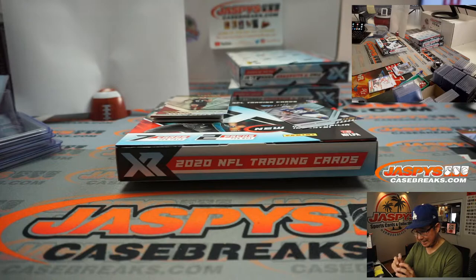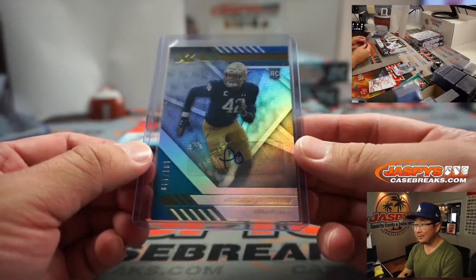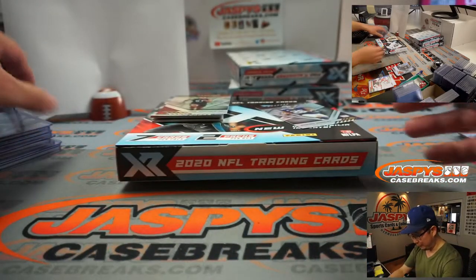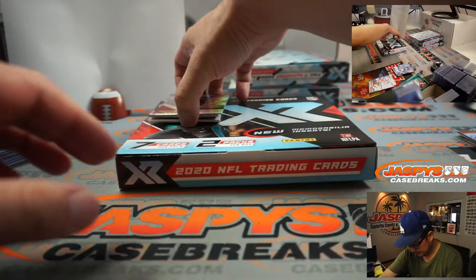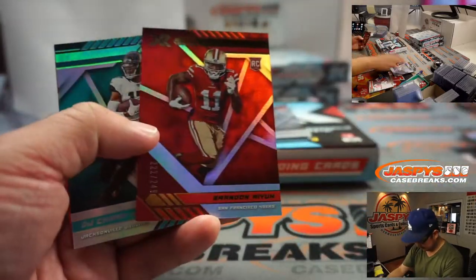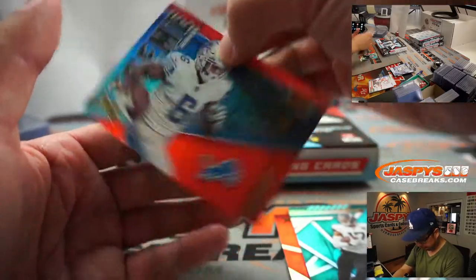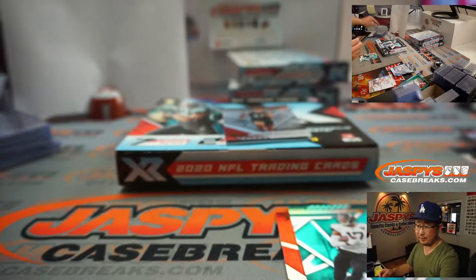What a crazy kind of comeback for the Lions. Huge kick, I think over 50, almost 60 yards, I want to say, to beat the Washington football team. There's Brandon Aiyuk to 249, DJ Chark to 49. And we've got D'Andre Swift to 149.